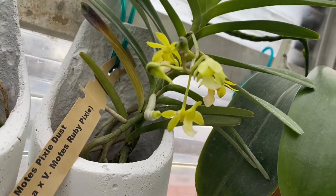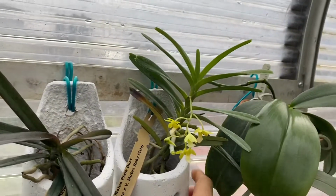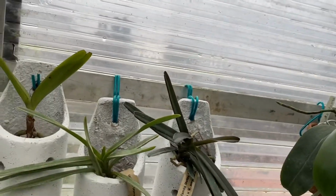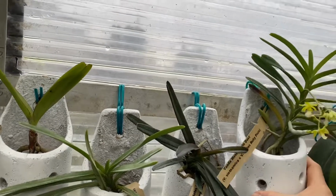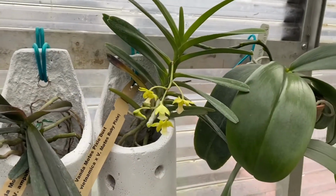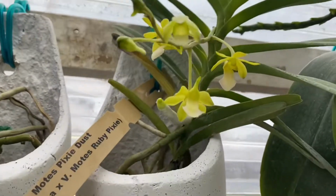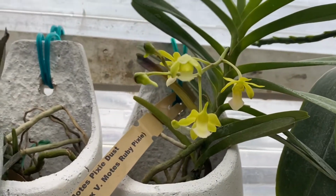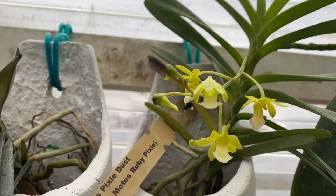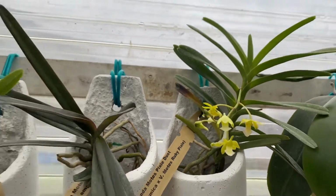Mote's Pixie Dust. Let's see if it's fragrant. I thought it was. I thought it was some sort of jasmine. Yep. Very, very light. Not strong, but kind of jasmine-like, very pretty. It didn't have a spike, so this is 100% for me. I did this and I'm very glad.